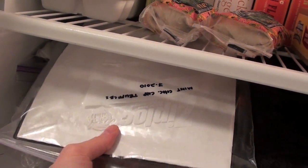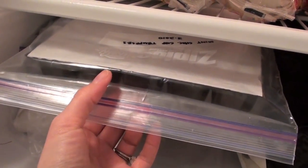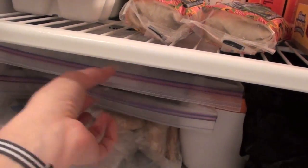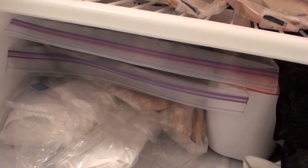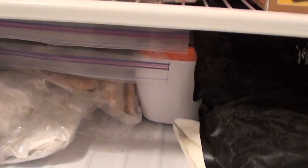So these are truffles from Godiva from the summer. They had in their special summer collection ice cream flavors, and I fell in love with the mint chocolate chip truffle. Oh my gosh, it's so good. And I bought that many of them, and I froze them so I could have them still, and they're delicious.